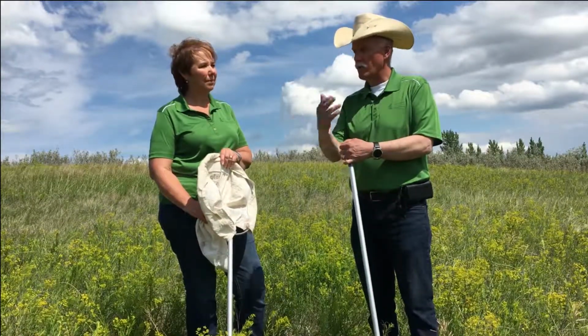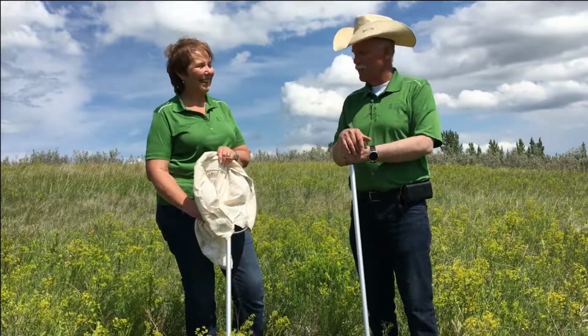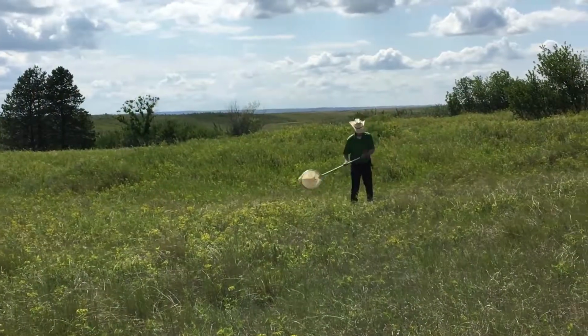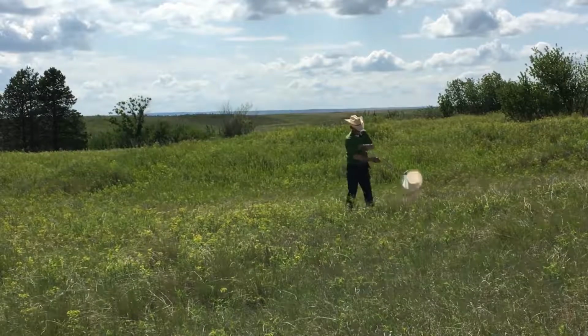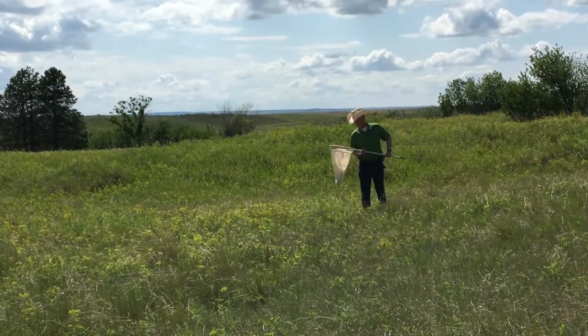Awesome. And so you go to those collection days, you bring your trusty net, you start sweeping, and you collect enough beetles to make a release, which is about 3,000 to 3,500. And then you take those back home in a paper bag and a cooler to keep them alive, and then you put them out in your leafy spurge patch and you let them just kind of escape.